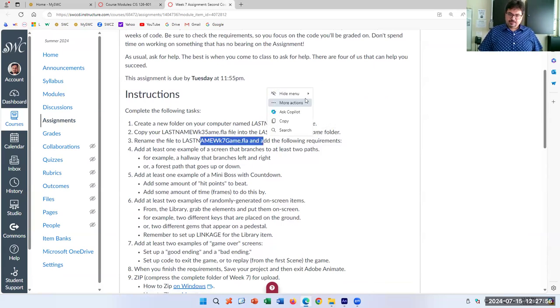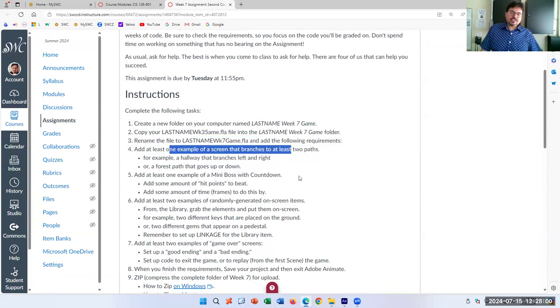You're going to start to add the material of what we previously learned, branching paths. So at least moving to 2 different screens from 1 screen, like the hallway. Yeah, we did that a while ago. Now you need to apply it to your project. Some of you on the homework that I graded already started to do that. That's good. So at least 1 branching path.